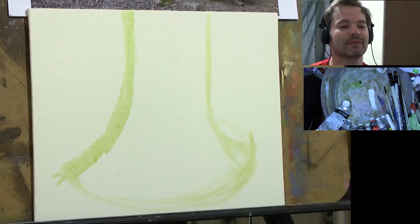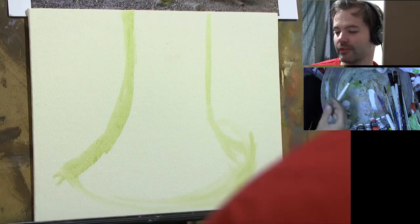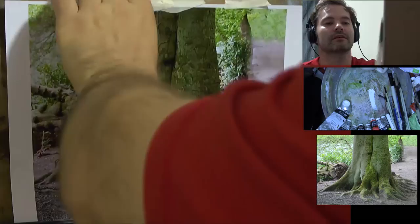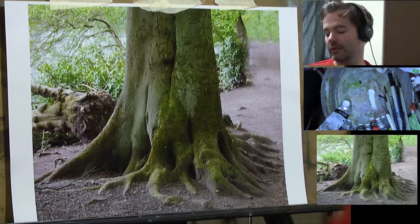I think that's all I'll do for the initial sketch. Don't really need to do anything else. So we need to put a basic background in, and I quite like that there's a soil colour. Let's move this down so we can see what I mean. I like the soil colour. So let's mix that first.